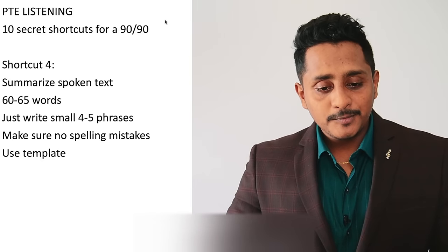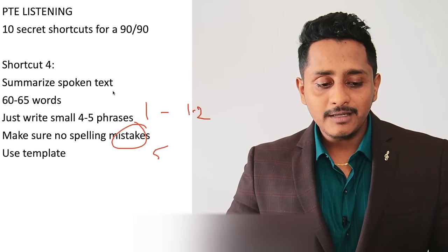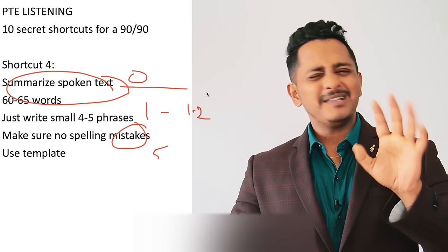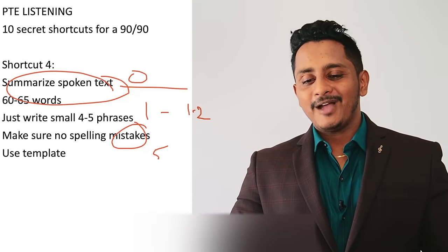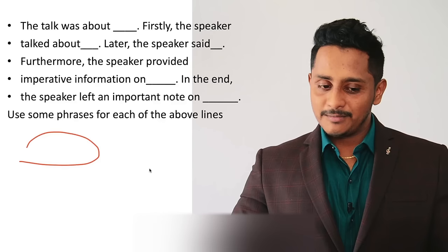Make sure there are no spelling mistakes, boss. You make 1 spelling mistake, you lose 1 or 2 marks. 5 spelling mistakes, this would be 0. These people don't know. Template. This is the real thing. After using a template also, people end up making a lot of spelling mistakes. Use the template. I'm going to show you the template.